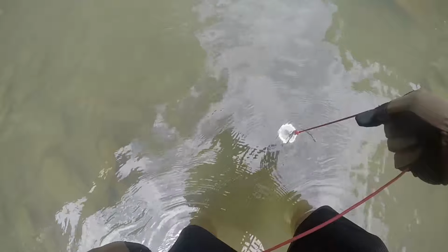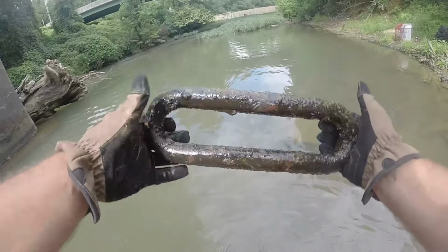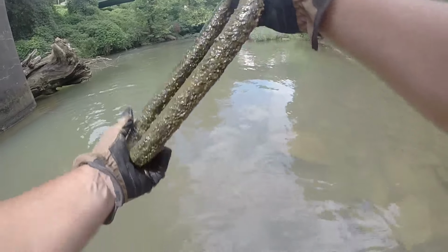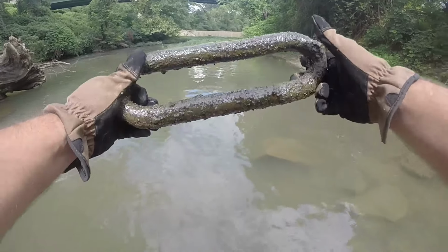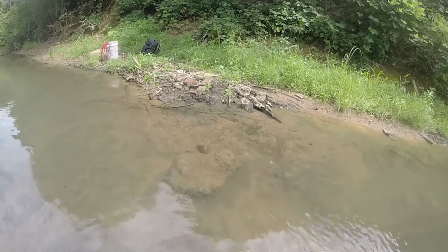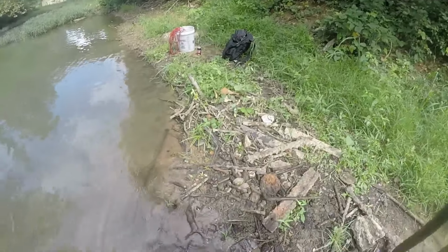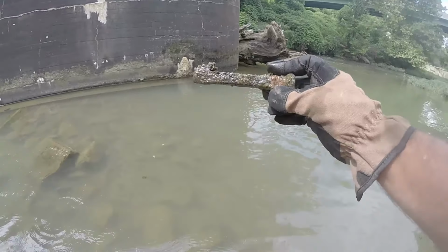That's another link. That's another link. Come here. And it's intact. No way! It's a link and it's intact. Holy crap! That's awesome. Wow. That's crazy. That's what I was looking for. Holy crap. Wow, that's awesome. Another railroad spike.